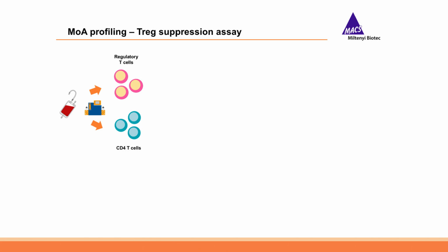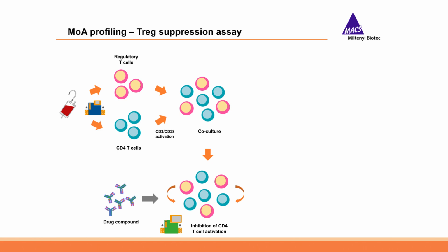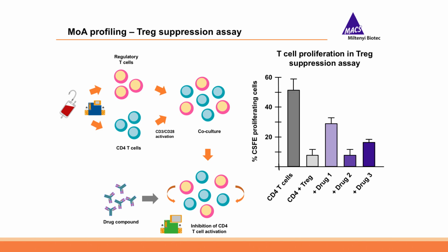Another method of MOA profiling is the Treg suppression assay. Here you isolate the T cells and stimulate them, and then add the Tregs and co-culture them. During the co-culture, you can track the inhibition of the T cell activation by the Tregs. And by adding the drug, you can detect the different compounds that can inhibit the Treg inhibitory effect, as you can see here. So you can compare the different drug effects in the MOA assay.